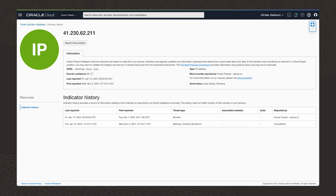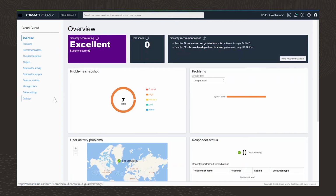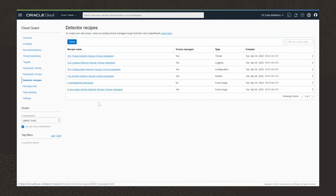Thus far, we've seen how OCI Security Services help protect your cloud infrastructure. I'm going to switch here to show how we can do the same for Fusion apps. You'll notice now that we can use CloudGuard to create a Fusion apps target. This allows me to monitor our HCM and ERP applications. The Fusion apps Detector recipe contains a list of Detector rules that I can easily select by user.